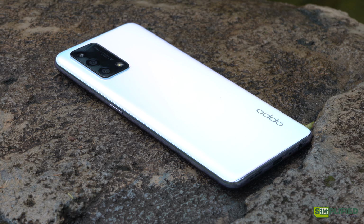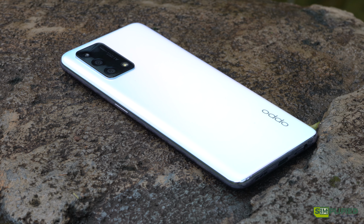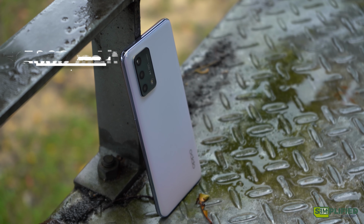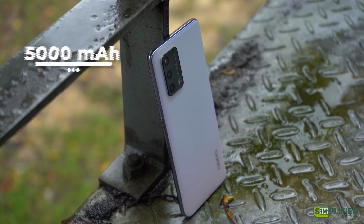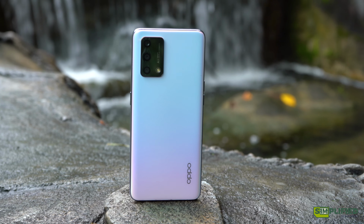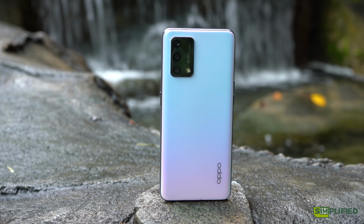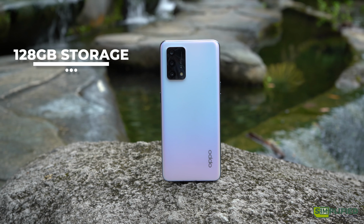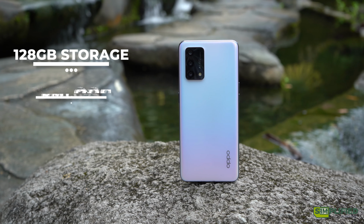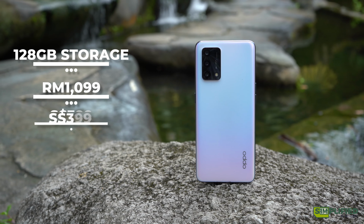Last but definitely not least, if battery life is your concern, then the 5000 mAh battery should get you through a full day and a half of use and also supports 33-watt fast charging, which should get you to 75% in 30 minutes. The Oppo A95 comes with 128 gigs of storage capacity and is priced at 1,099 ringgit or 399 Sing dollars.